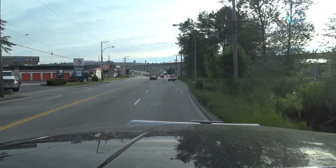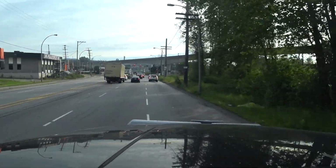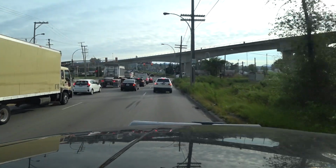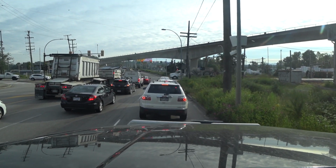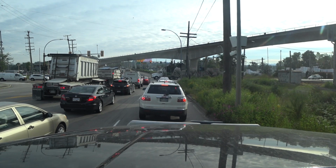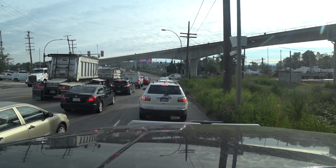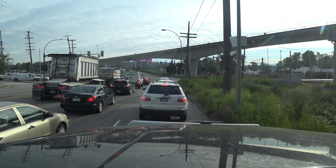Because I can go. Is that turn only or not? I think I can go straight here. Because it's a SkyTrain instead of a subway, you get to see the rivers, the mountains in the background, the city. You're up high, a cool vantage point, so you get to see a lot of beautiful scenery. So it's pretty cool. If you're gonna visit Vancouver, SkyTrain's a pretty cool way of seeing part of the city, getting from point A to point B.